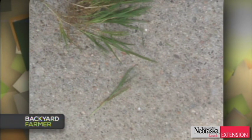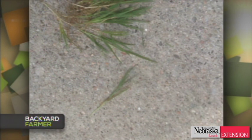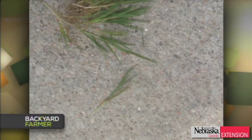If this one's a little difficult, I'm not sure we have enough of a picture to see, and a sample would be a great idea. But it looks a little bit like one of the bent grasses to me, perhaps red top, maybe even bent grass that came in from a local golf course. The birds brought in the seed or whatever.